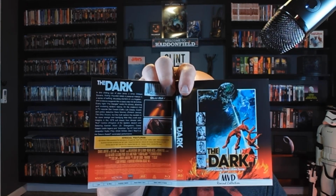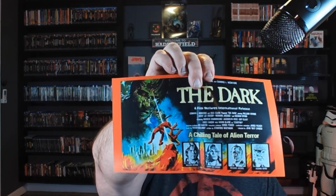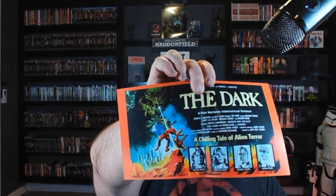And you get some reversible artwork on this here, but not a big fan of it because I guess you would call this reversible artwork. I mean, that's the artwork, and that's the other side. So I don't know if that's the reversible artwork or just like inside art. I don't know. Anyway, I'm gonna leave it on the first one there. But yeah, of course you get the poster, plain disc.